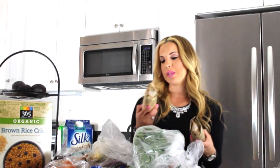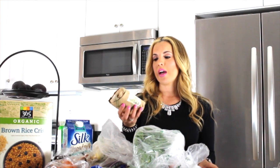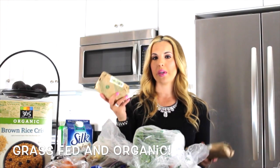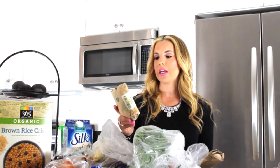And then also while I was at Whole Foods, I did pick up this one, which is the grass-fed beef sirloin. If I buy any red meats, they're going to be grass-fed. So this one, I picked it up. I was going to make some fajitas with it and then put them in some veggie spring rolls that I plan on making.